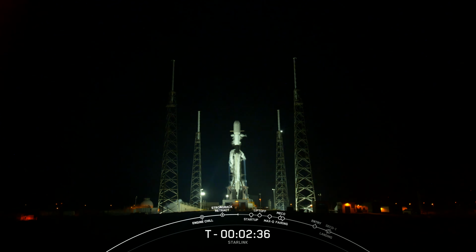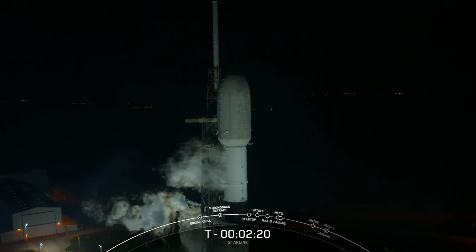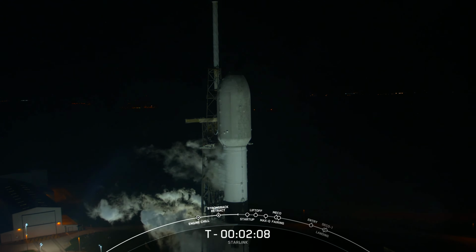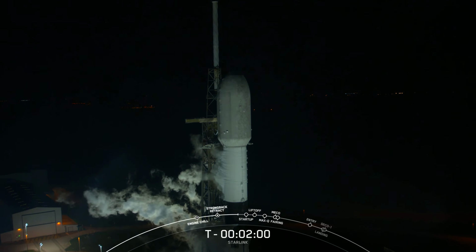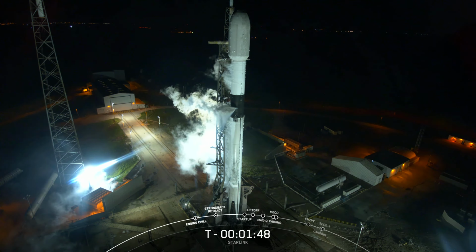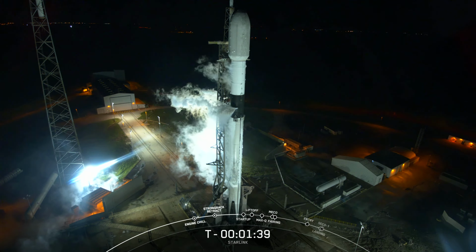Now once LOX load completes on second stage, that will conclude prop loading on Falcon 9, and it will be fully loaded with about 1 million pounds of fuel and liquid oxygen. Again, that's coming up around the T-minus 2 minute mark. Stage 2 LOX load is complete. That call out confirms that prop loading is now complete on Falcon 9.